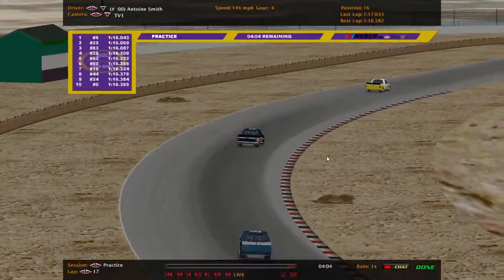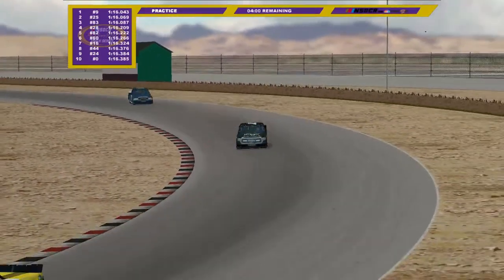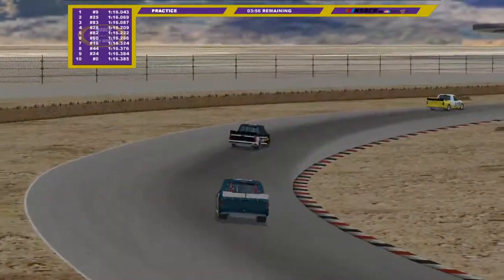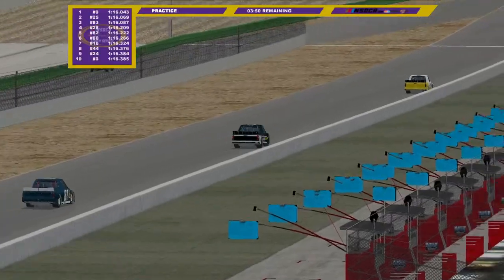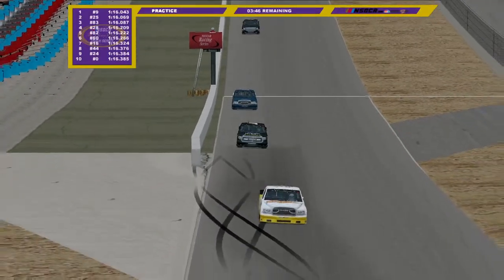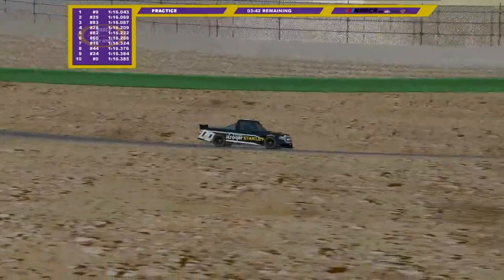Antoine Smith was one of the first trucks out on track, only 16th quickest, so still pretty good for SBR, especially after last season. They missed the chase in the Truck Series by both of them. They then went on to win 2 of the 7 chase races, so don't count out SBR. They're coming into this with a lot of momentum. We'll have to see what they can do this season, especially building now with the sophomore driver Antoine Smith.